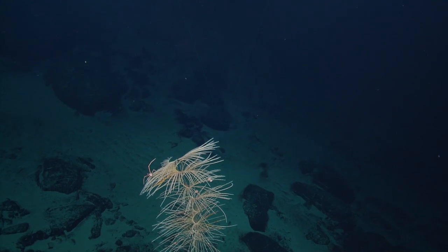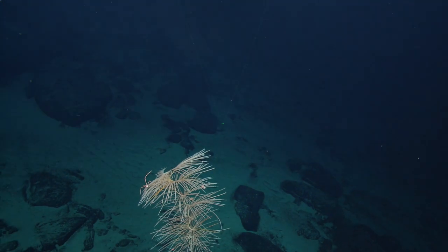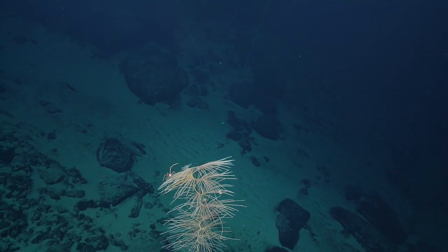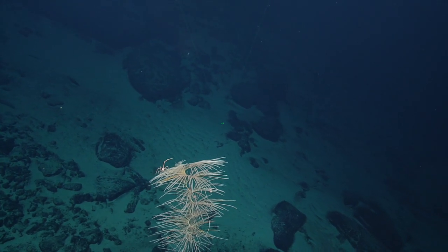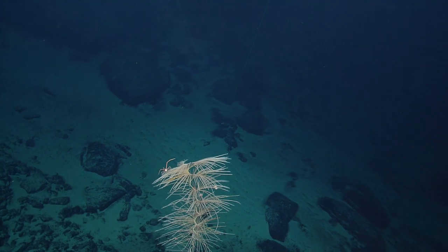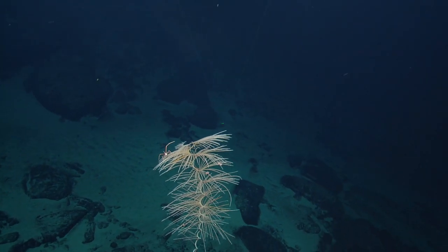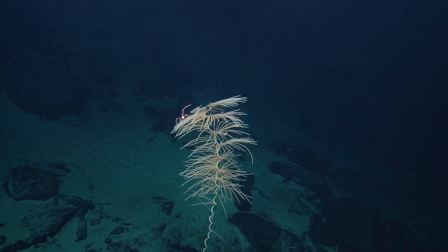Home to at least 3 different species, countless, I don't know how many ctenophores are on there. As tall as Herc. Yeah, and as tall as Herc. Can you do a fly up from the base all the way up to the top? Yep. Oh, look at that. And something in Atalanta's view.